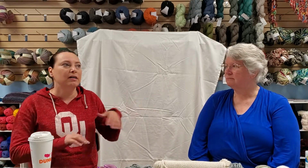Macrame really first kind of came around in the 13th century with the Arabs. Sailors are actually who brought macrame around the world because they would travel and macrame was used to just do the fishing nets. Macrame is just knots. It sounds silly, but it's just knots.